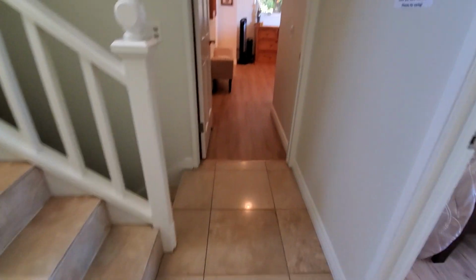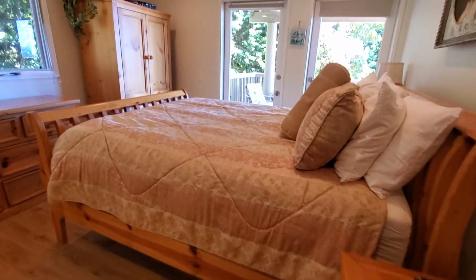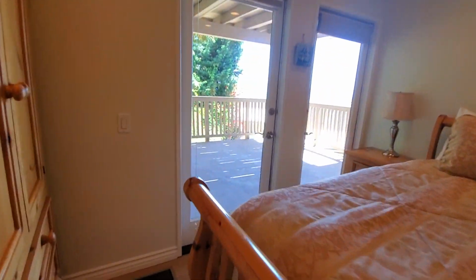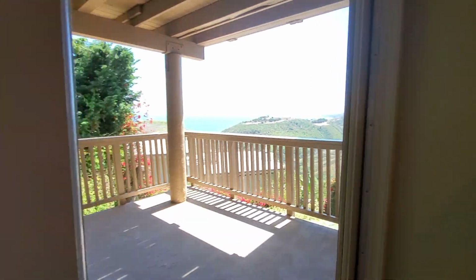Then you have your master bedroom over here with a big walk-in closet and a big queen-size bed with beautiful views of the ocean from this deck that is off of the master bedroom. So you see blue everywhere in this home. It's just so magical. It'll make you so happy.